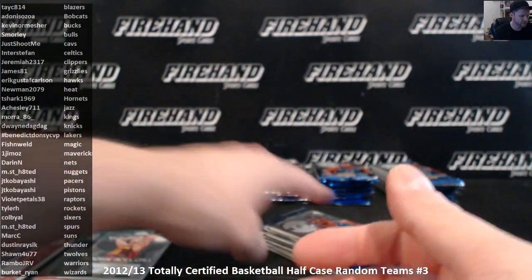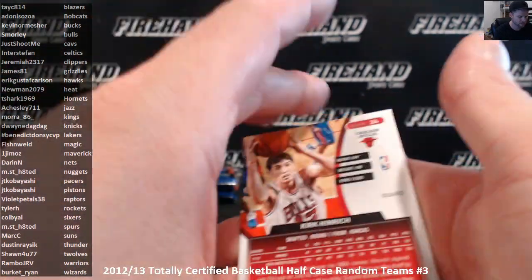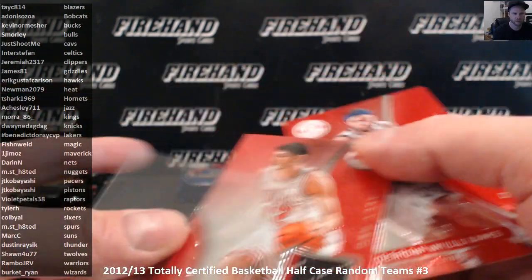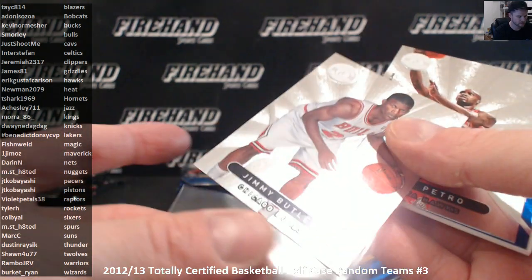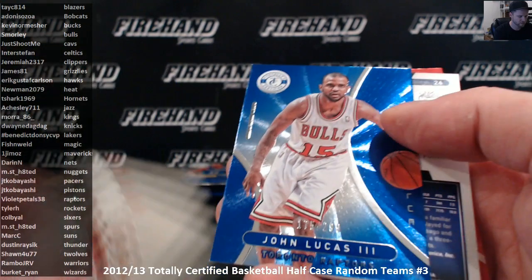John Lucas for the Raptors, red version. Kirk Heinrich for the Bulls, two-tone jersey, S. Morley. Darren Williams red for the Nets. Jimmy Butler rookie card, Bulls. John Lucas blue to 299 the Raptors.